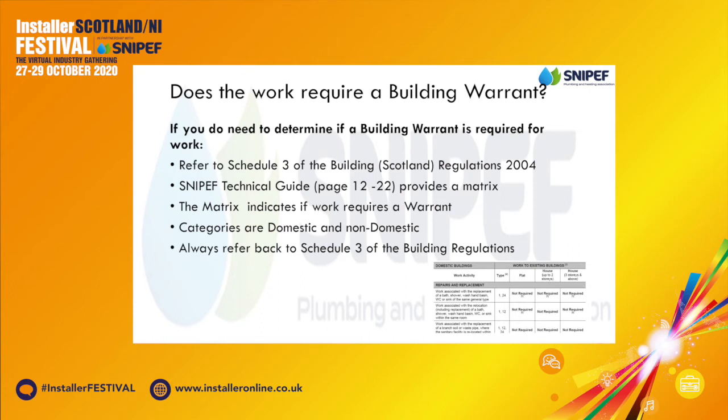Then we can see we have a flat, a house, which is up to 2 stories, and a house 3 stories or above. And as you can see there, it says not required, not required, not required. This means that work does not require a building warrant in all 3 of those building types, which are domestic dwellings. Please make note of any little number that's below the not required or the required word, as this will refer you through to the notes section at the back of the matrix. Please read the notes, because this could affect if the building warrant is required.